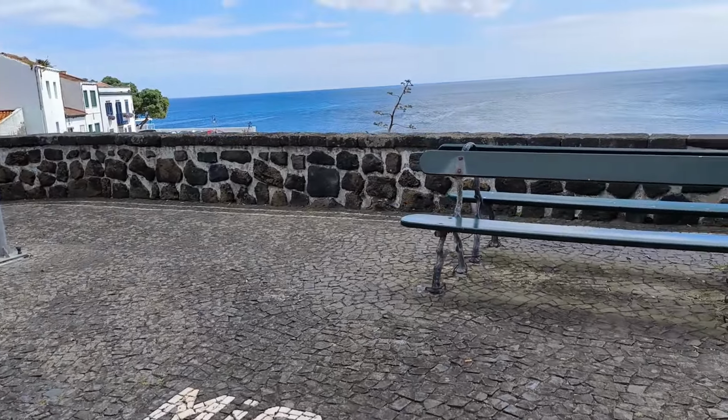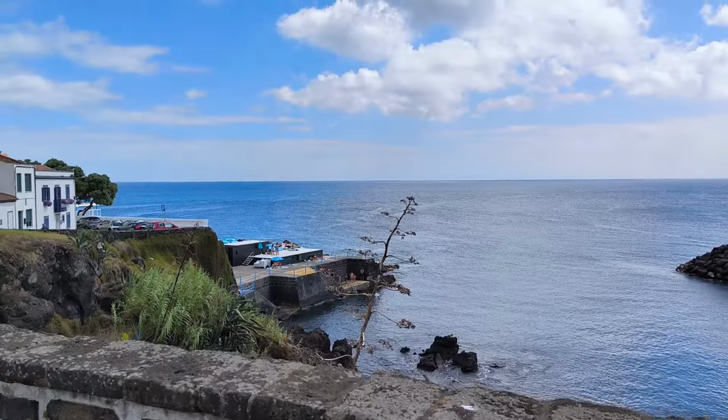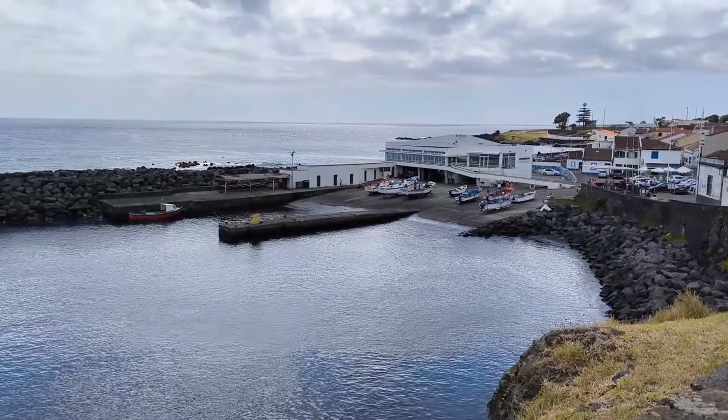Okay, so we were indecisive. We didn't know if we wanted to go to the beach or the pool, and we've decided on going to the pool, so I'm gonna take you guys with us. You guys, I think God is with us right now because it's sunny right at the moment that we got to the pools. They have this little lookout point here that's there as part of the pools. And this is the sea. And then over here, that is the harbor in Lagoa.